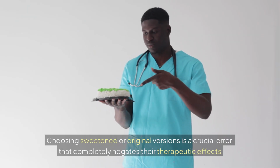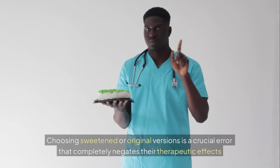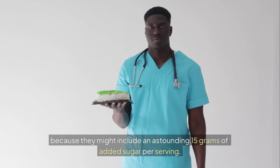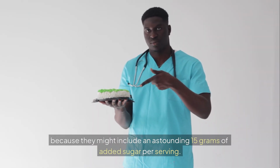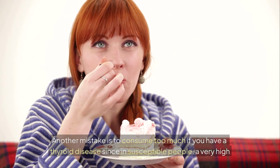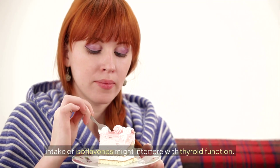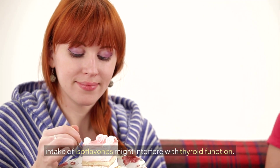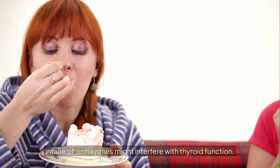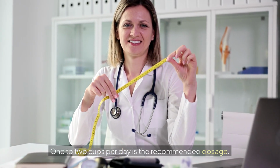Choosing sweetened or original versions is a crucial error that completely negates their therapeutic effects because they might include an astounding 15 grams of added sugar per serving. Another mistake is to consume too much if you have a thyroid disease, since in susceptible people, a very high intake of isoflavones might interfere with thyroid function. 1 to 2 cups per day is the recommended dosage.